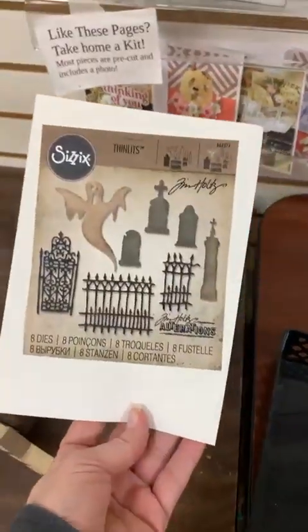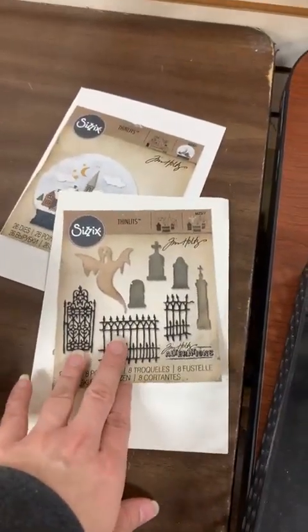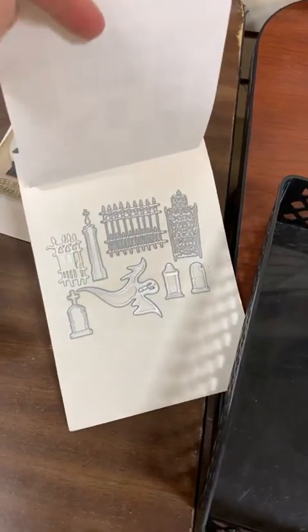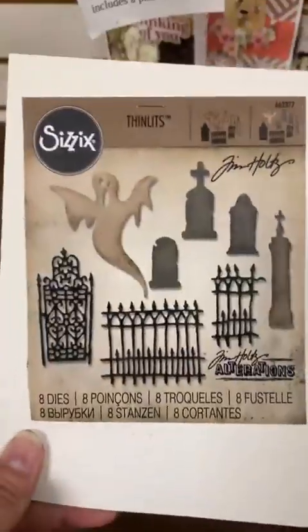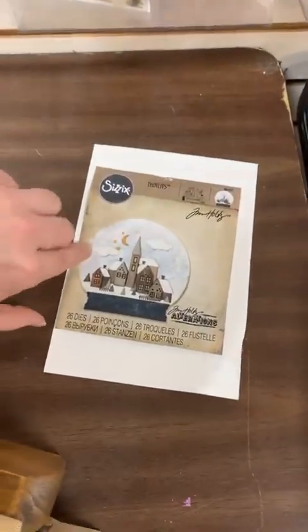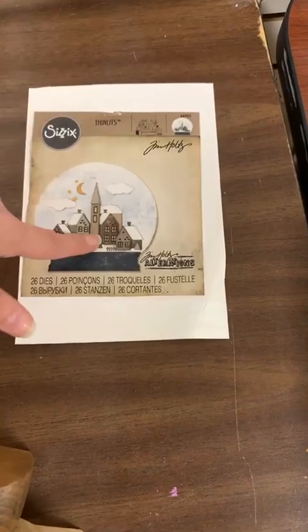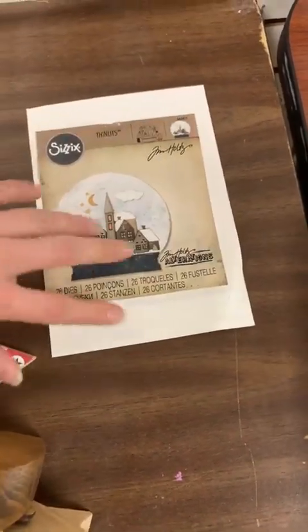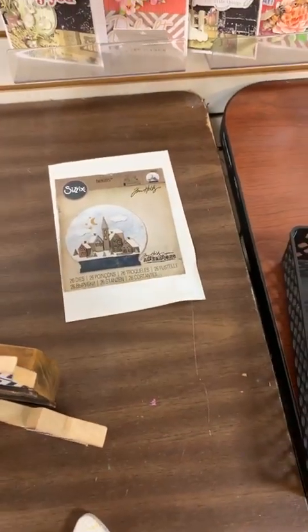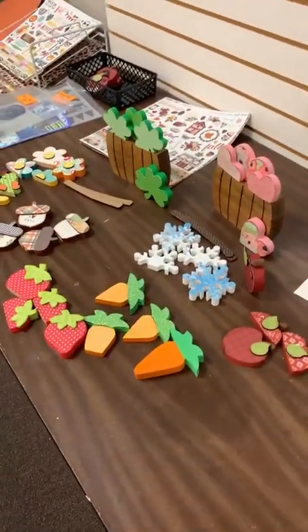Then I found some of my old Tim Holtz classes that I took with him. So we've got the Graveyard set here, which has totally been discontinued. So this is truly from all the vaults, not just my vault in the back room, but the Sizzix vault. And then also the little snow globe village that he did years ago as well too. So I've got those posted as well. So if you see anything there that you like, be sure to check out just here on Facebook, one of the earlier posts, and then that way you can see those.